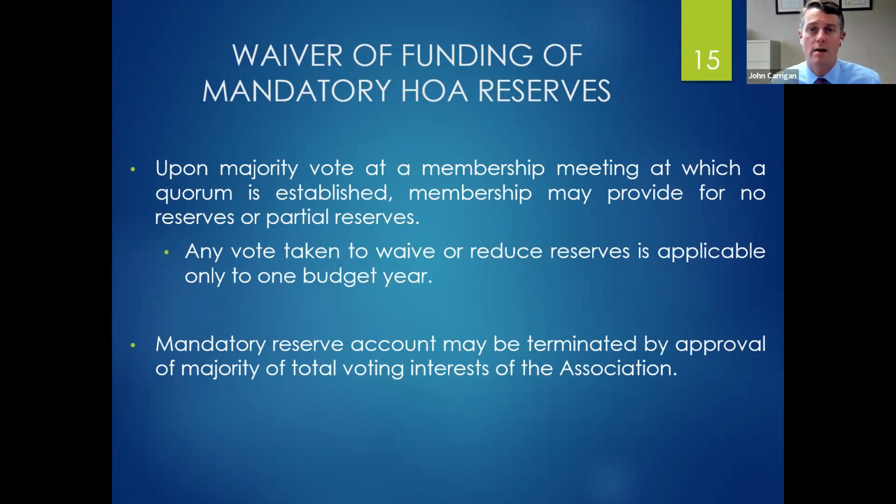So what does it require to partially fund or waive reserves for a particular year? It requires a majority vote at a membership meeting in which a quorum is established. So that does not mean a majority of your members. That means that you have to have a meeting. You have to establish a quorum, which pursuant to statute is at least 30% of your membership. And a majority of those in attendance have to permit the partial funding or waiver of reserves. It is only applicable to the year.